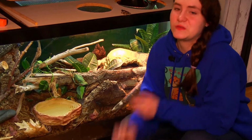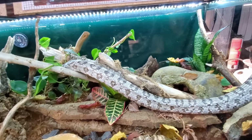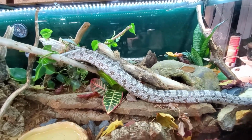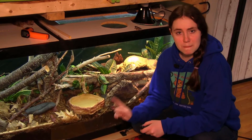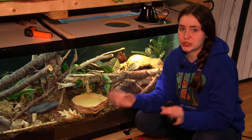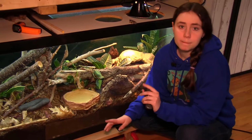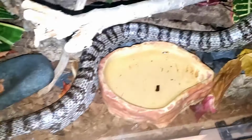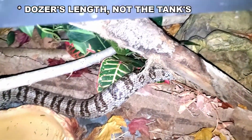This is one of my favorite enclosures, and Dozer loves it too. We often just open the lid a crack and let him decide if he wants to come out or if he just wants to stay and chill in his enclosure. Some might say that this enclosure is a bit too big for a corn snake, even if you filled it with tons of clutter. But Dozer really loves it, and he utilizes the entire space. At 6'1¼ inches, this is also the perfect size for him.